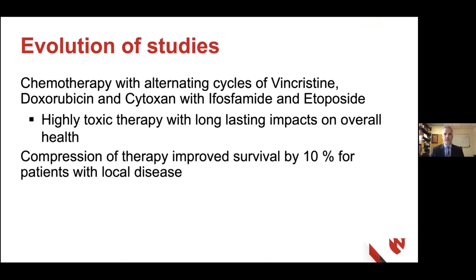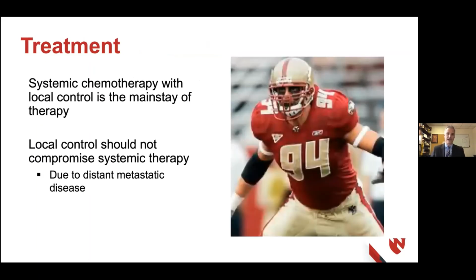So all of these studies came together to show us that the effective way to treat Ewing sarcoma was to use alternating cycles of vincristine, doxorubicin, Cytoxan with ifosfamide and etoposide. It's an incredibly toxic regimen, and we found that compressing the therapy and giving it every 2 weeks as opposed to every 3 weeks improves survival by 10% for patients with local disease. And it's what we do for patients with metastatic disease.